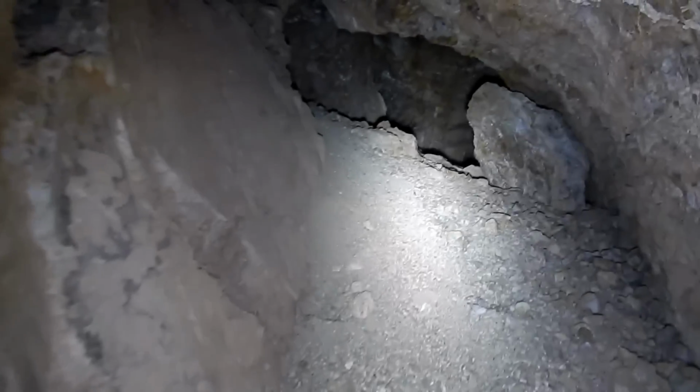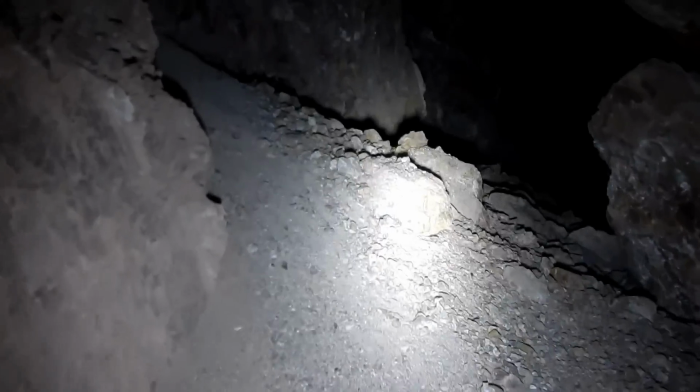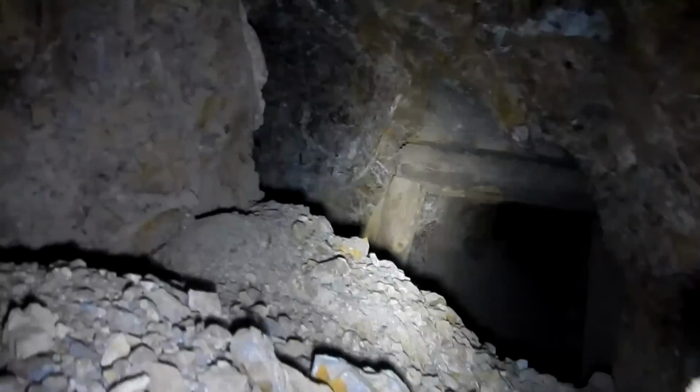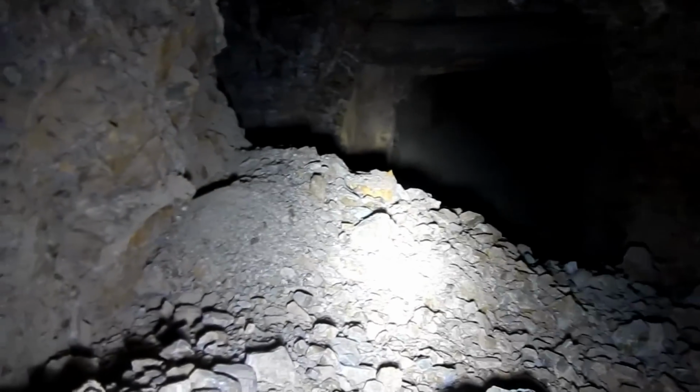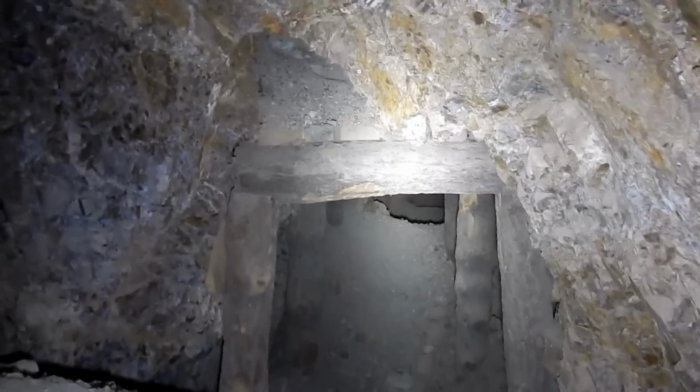Okay, let's see if I can get past this thing. Julie's gonna stay back for a second. This looks a little bit unstable. I'm looking up into a stope here. I like those natural stalls too, boy, they're cool. And this is all old full timbers.